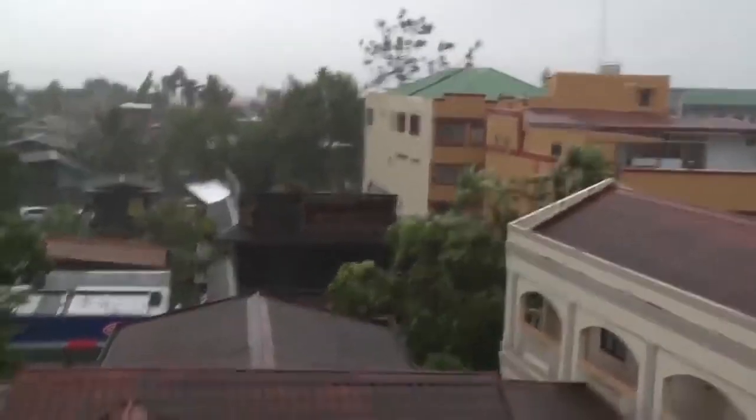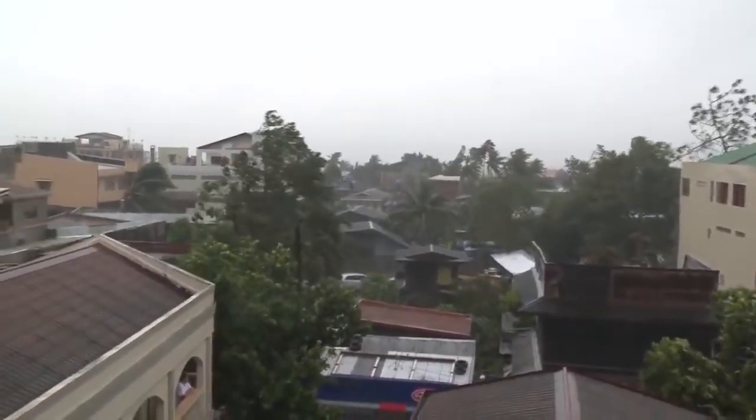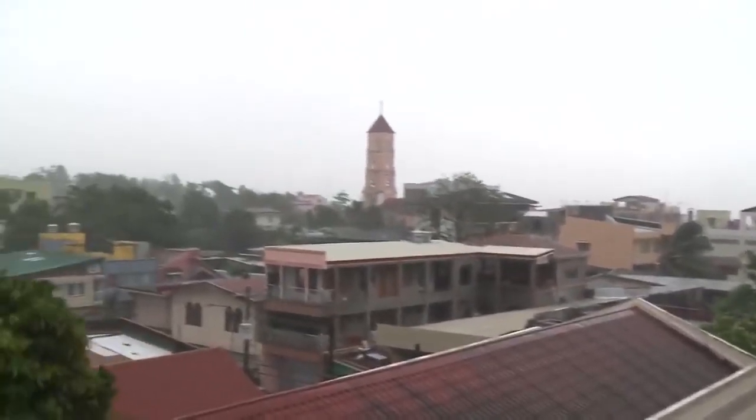The winds are really starting to escalate here in Tacloban. Strong gusts, the power's been knocked out, tree branches are flying through the air, and we're still about an hour away from the worst of this typhoon. It's really, really going to hammer this city hard.